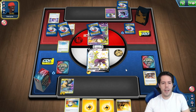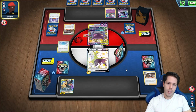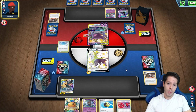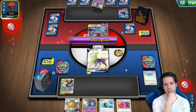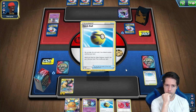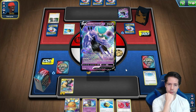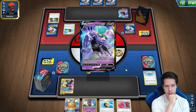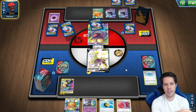Well, we're gonna find out. We're gonna find out what we would have drawn. We would have been safe, right? From the next 3 cards and our top deck, we actually would have been safe. See another Quick Ball for Calyrex. I'm surprised they used Marshadow. There's no ability that. Oh, okay, they're changing. That's fair.